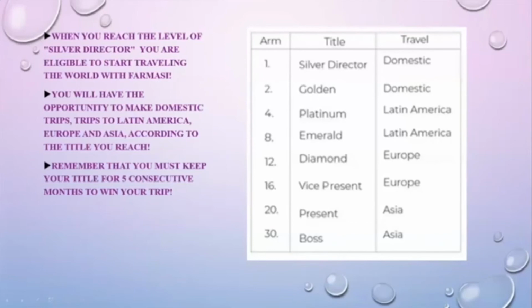Again, you don't lose these trips. So these accumulate for you. One of the options is when you are a Silver Director, and then let's say in the same month, or right after, you go to Golden Director. So you've held that for the 5 months, and now you've gained both of these trips.